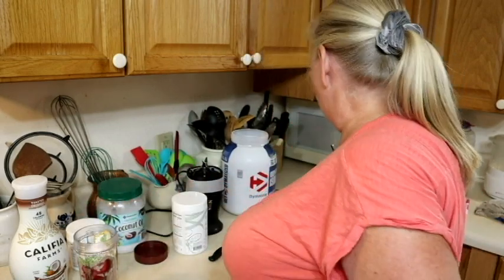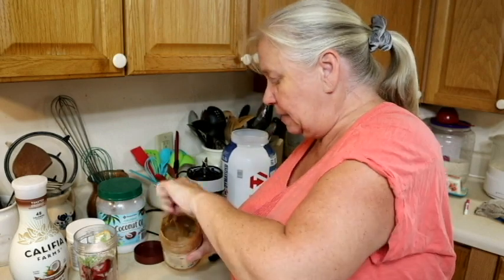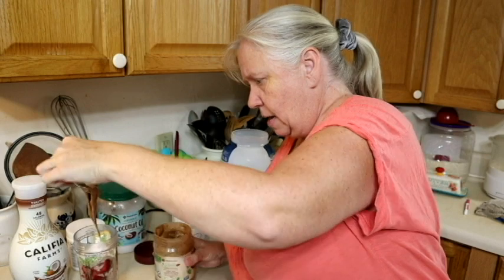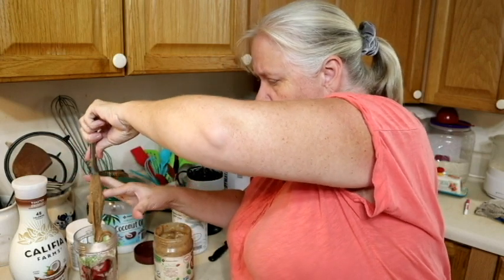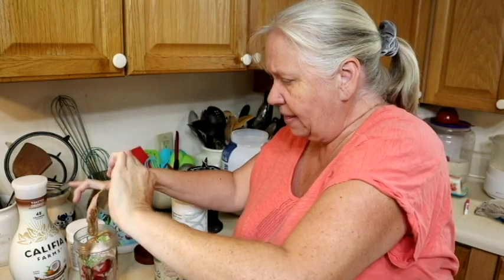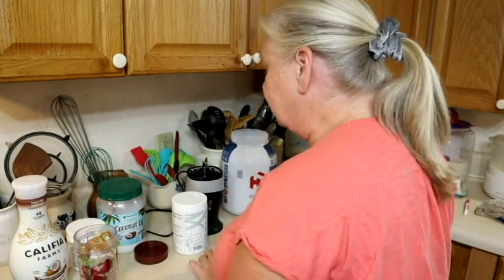And then I'm going to add some almond butter. Adding my almond butter. I don't have measurements, y'all. But look, okay. That's going to be enough, just because this is a small cup. I think it's like 16 ounce. I have a little bullet now instead of a full-size blender.